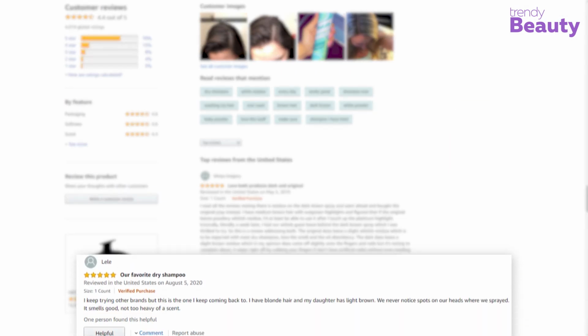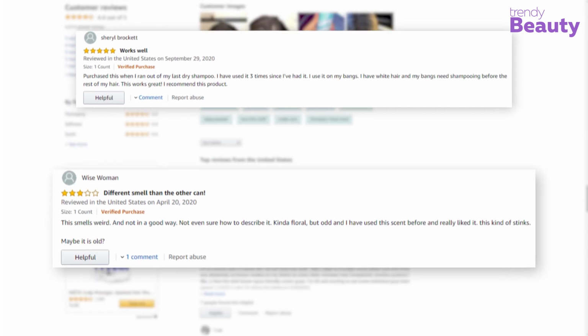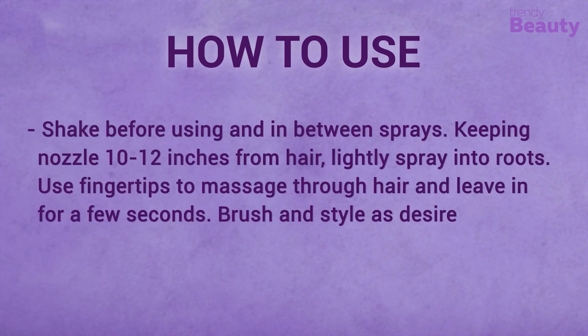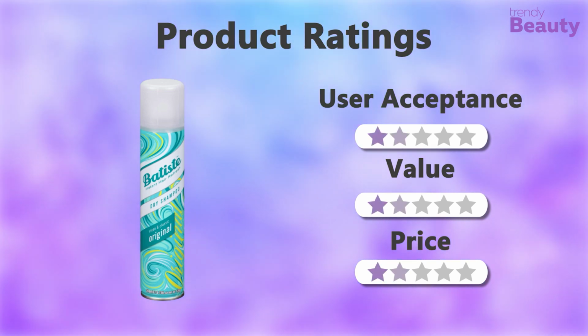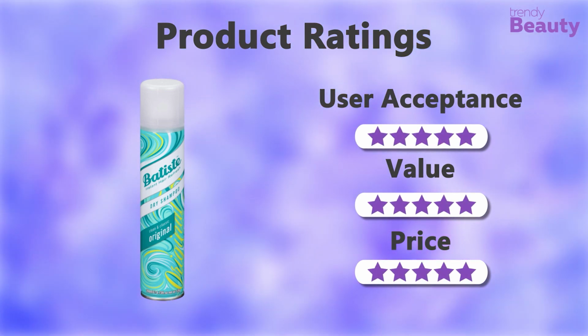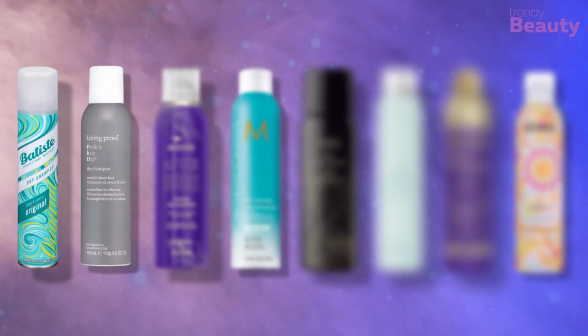Users love this product as it cleans perfectly and makes your hair beautiful, but some of them complain that the product leaves a white residue. How to use. Let's check out the ratings for this dry shampoo. So those were our top 5 dry shampoos.